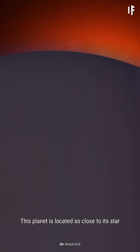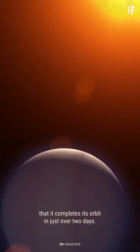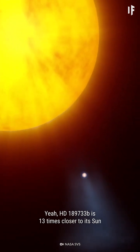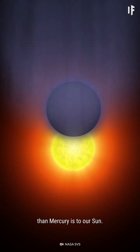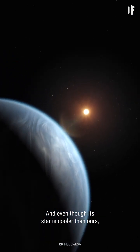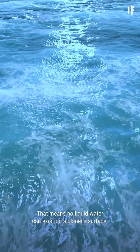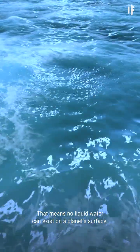This planet is located so close to its star that it completes its orbit in just over 2 days. Yeah, HD 189733b is 13 times closer to its sun than Mercury is to our sun. And even though its star is cooler than ours, this fake Earth is still way outside its star system's habitable zone. That means no liquid water can exist on a planet's surface.